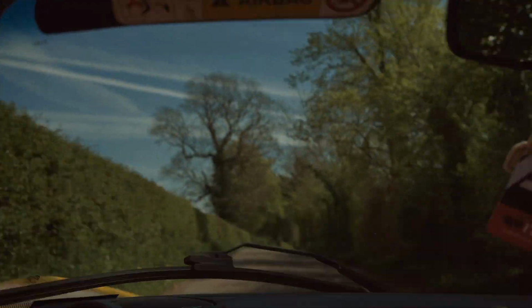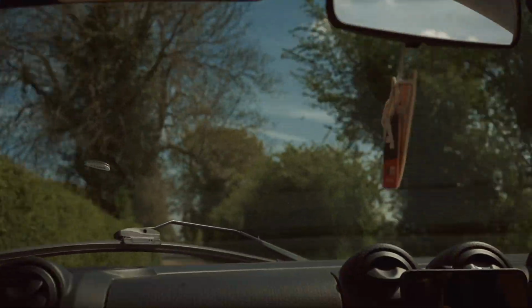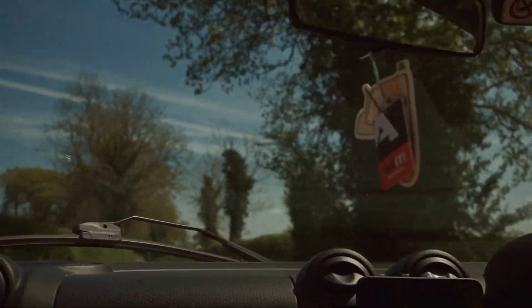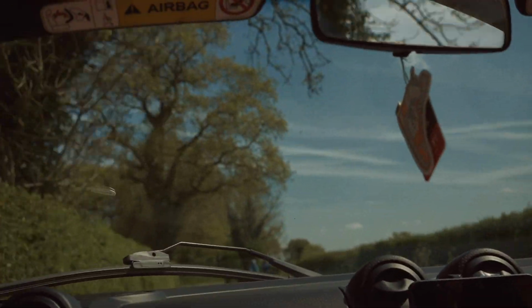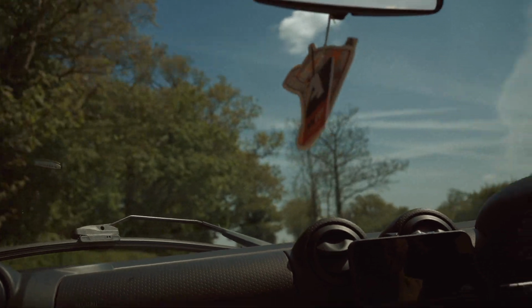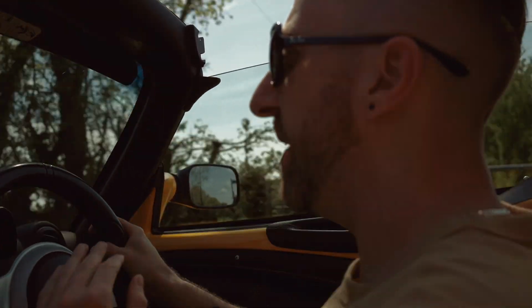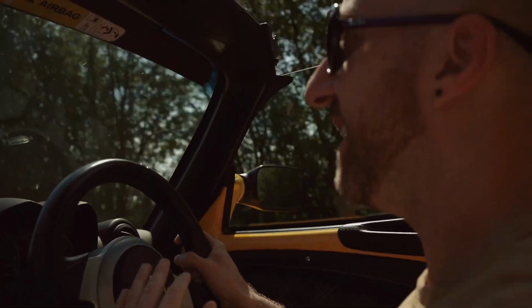It goes. It just wants to go. Honestly, if you had never had a go in a Lotus, just go out and drive one. Nothing more fun than this car, honestly. For the money, name me another car you can buy where you can have as much fun as this for 40 grand, honestly.